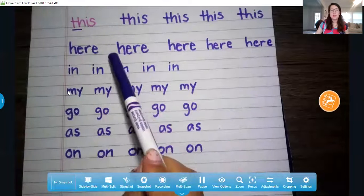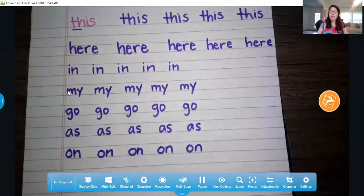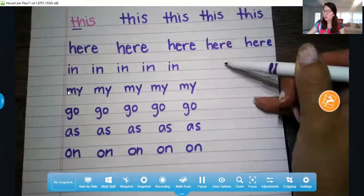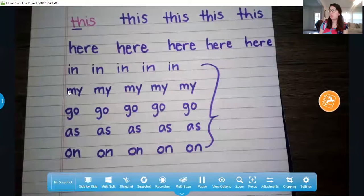So here are our sight words for this week. This, here, in, my, go, as, on. Friends, a lot of these words, like these last four words, they're all small words, like two-letter words. Please make sure you review them. You should be able to read them.